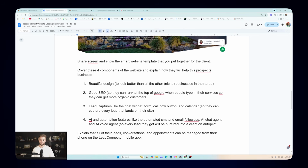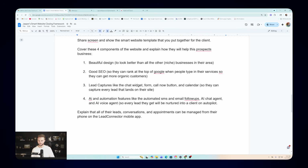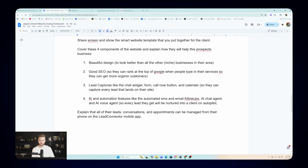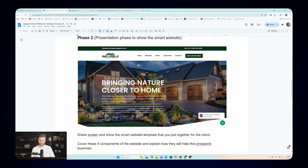And then 4th, we follow up with all of these different lead captures. When you get a lead, we follow up automatically with AI and automation, like our chat bot, our AI voice assistant, our automated text and emails. Once people fill out forms or book appointments, all of that is fully automated for you so that you don't have to worry about these leads. You can call them up if you want once you capture them through the site, but other than that, you can sit back, relax, keep doing your landscaping or whatever niche they are, and this will take care of all of it for you. So anyway, those are the 4 components you'll cover while sharing the screen and showing them the demo site.